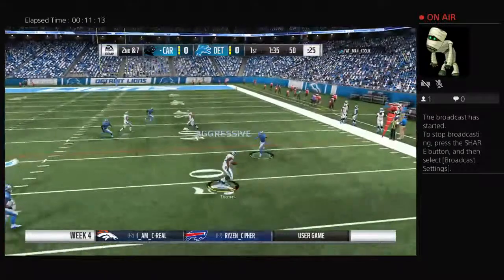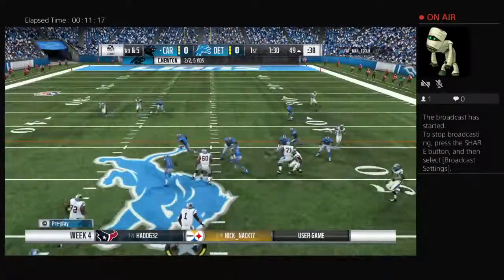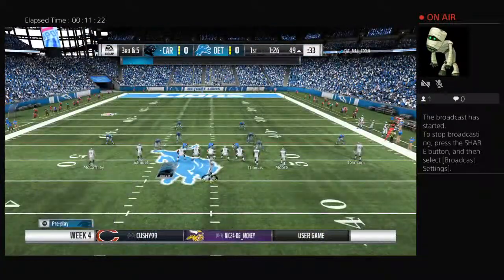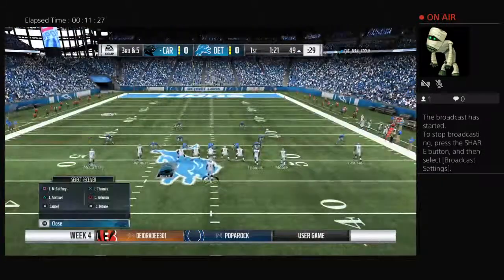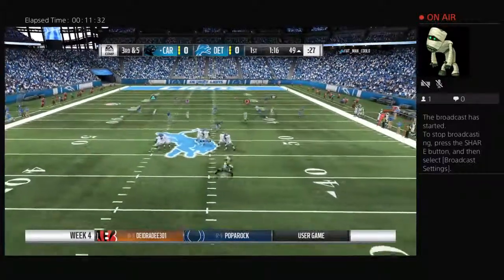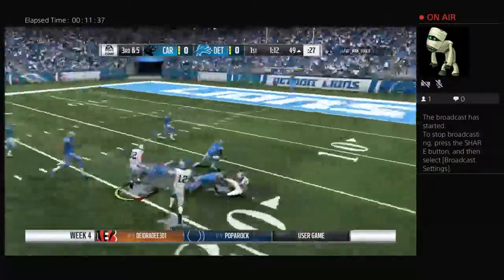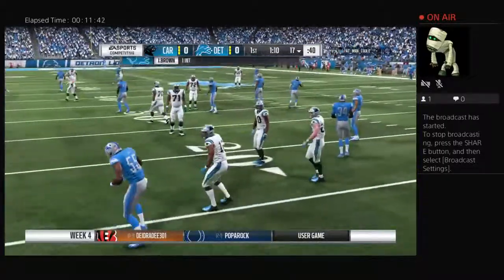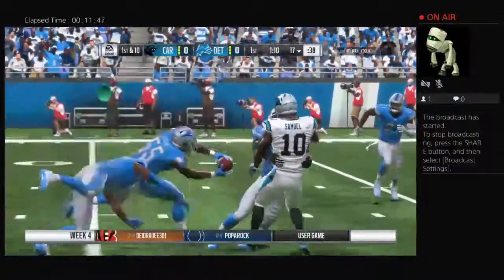From the 50, Newton. He gets it to Thomas. And he'll get it into enemy territory just across midfield at the 49. That catch good for only a yard, and it'll be 3rd down. From the gun on 3rd down. Newton flush to his right. Taking a shot for Samuel. Oh, a ball batted in the air, and now it's intercepted. Picked off at the 17. And a big turnover there as his guys will get the football back.